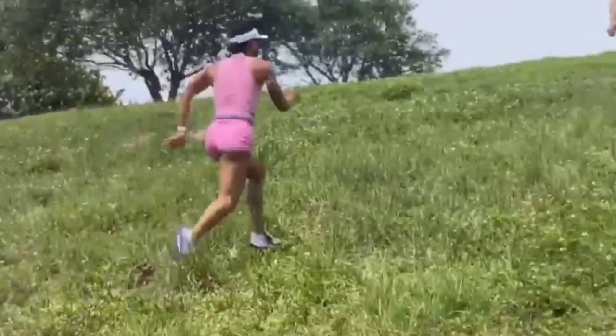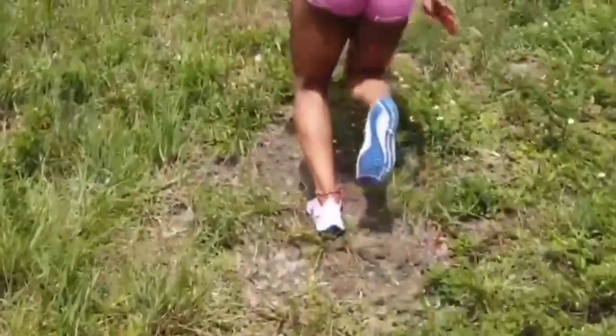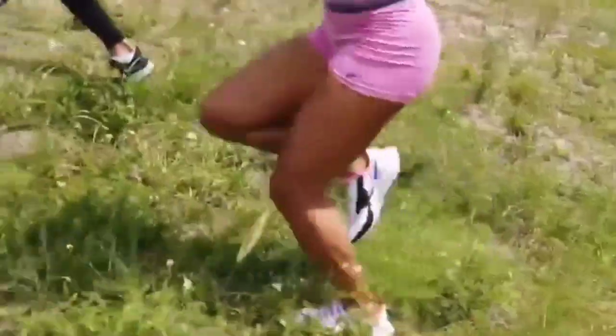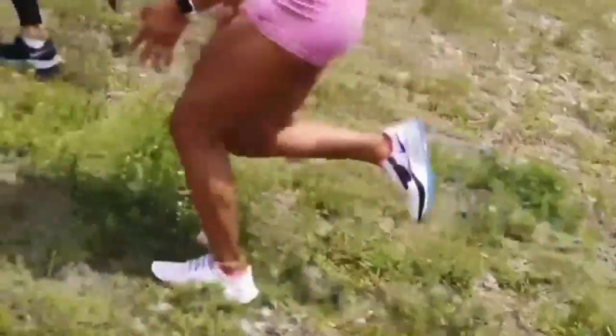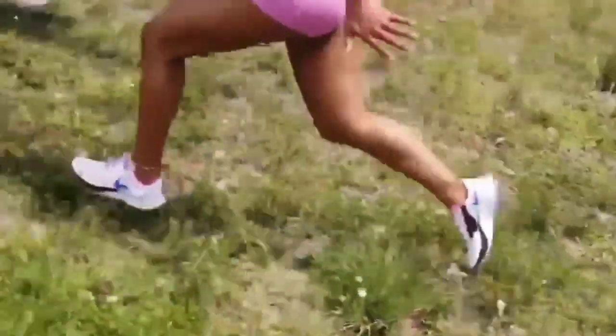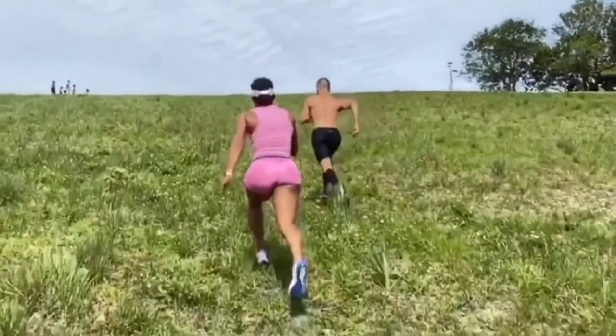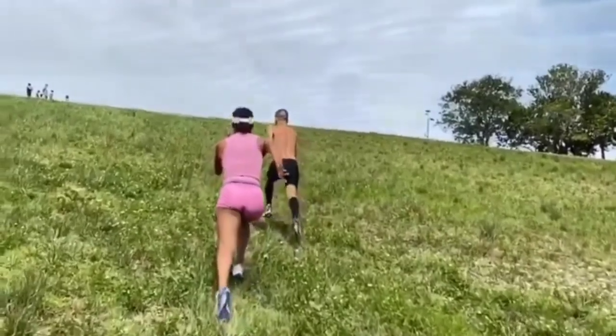I found this very interesting, but I know that this is something that athletes do in general. These hill runs at top speed, and you can see her going for gold. And what I also noticed is that she trains with a man. And that's really, really great for her as a female athlete. It pushes her beyond her regular limitations.